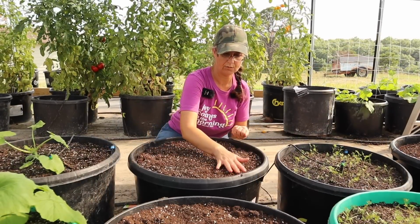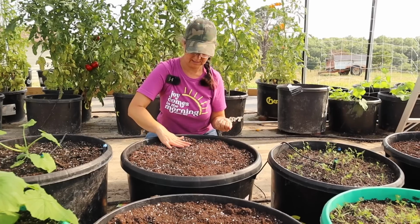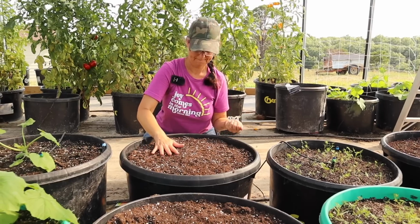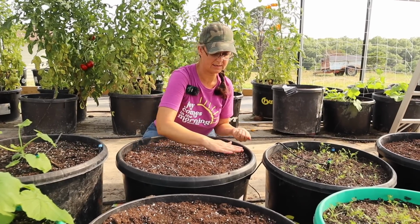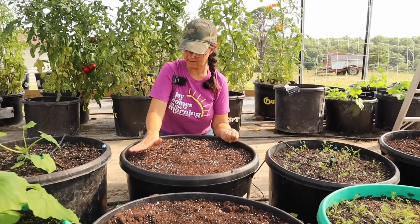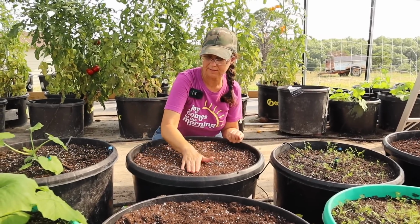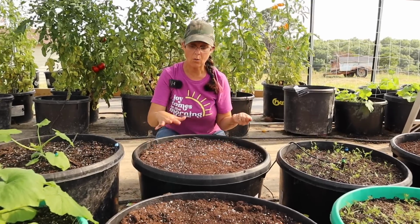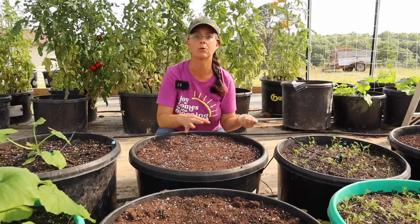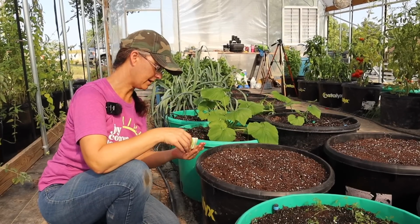I'm just going to ruffle them just a little bit here. I'm not going to bury them, I just kind of surface sowed them. And then I'm just going to pat down the soil, and that will hopefully have those seeds make really good soil contact. Then I'll water them really nicely, gently, and then put a piece of cardboard or something on top of them. Okay, on to the second bucket of carrots.